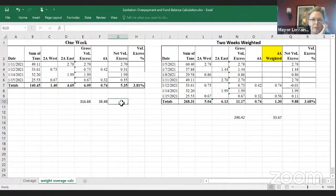Which is where this comes in. So then let's look. The net change is 278 calculated this way, just from that 1 week. That would be the annual net difference.